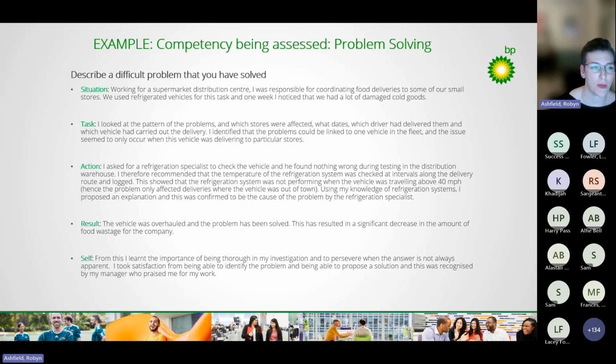The task. I looked at the pattern of the problems and which stores were affected, what dates, which driver had delivered them, and which vehicle had carried out the delivery. I identified that the problems could be linked to one vehicle in the fleet, and the issues seemed to only occur when this vehicle was delivering to particular stores.